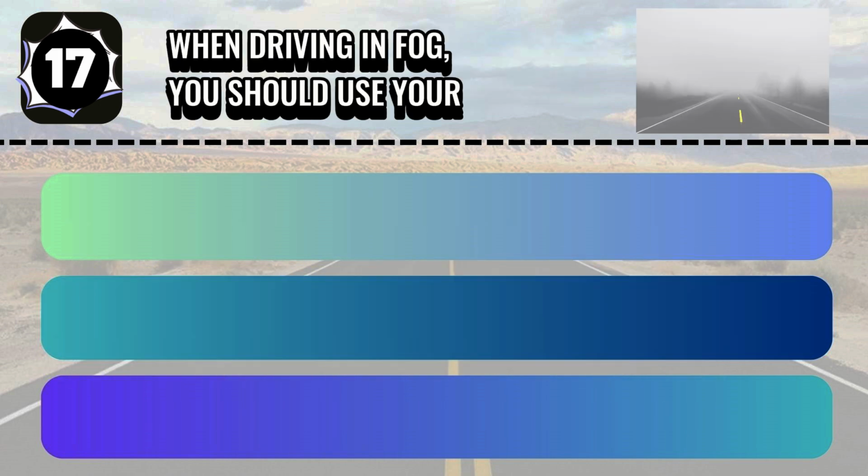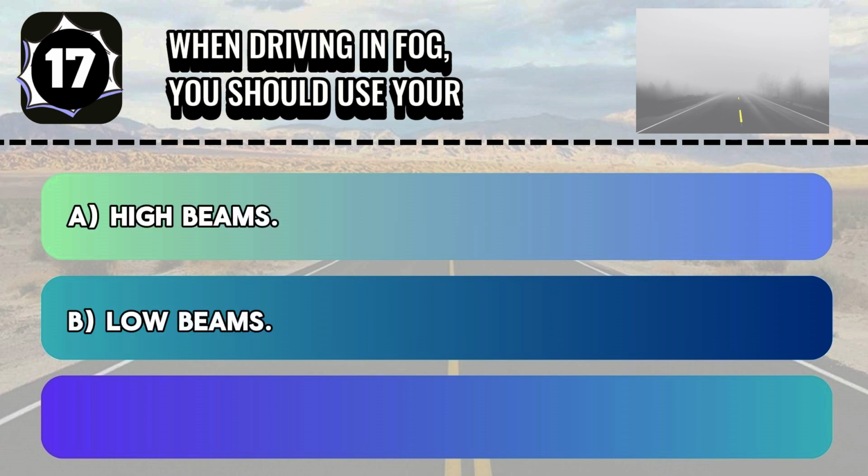When driving in fog, you should use your: A. High beams. B. Low beams. C. Fog lights only. Correct answer, B. Low beams.